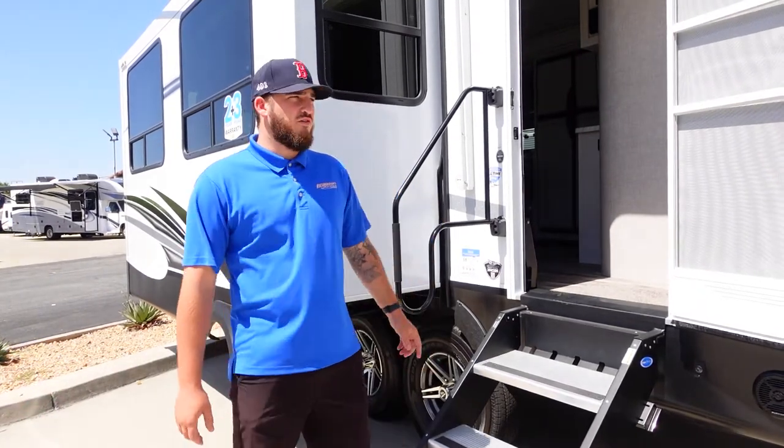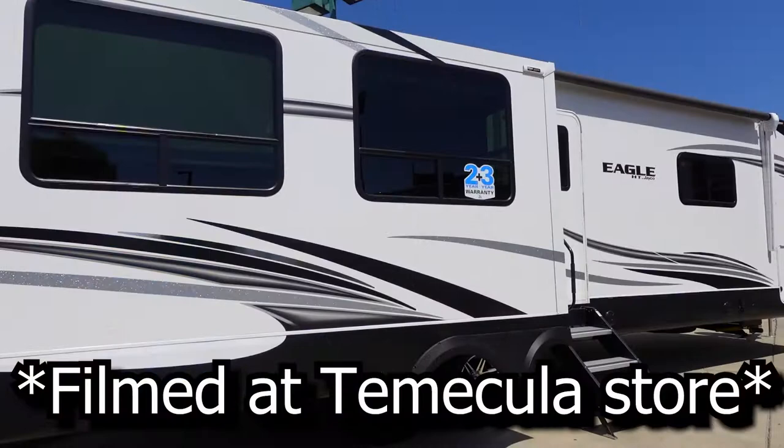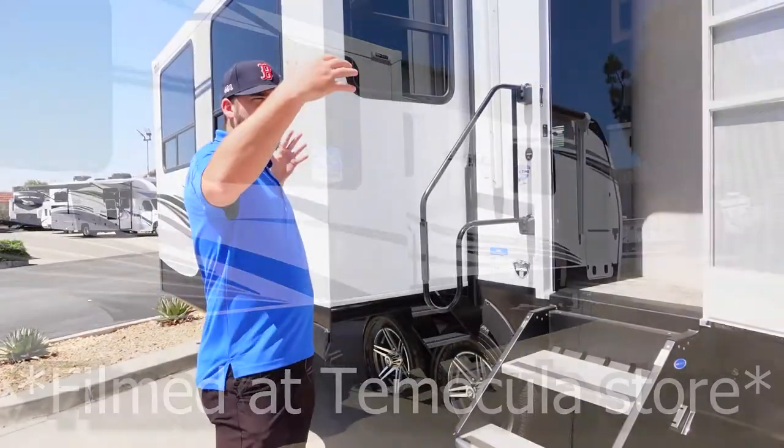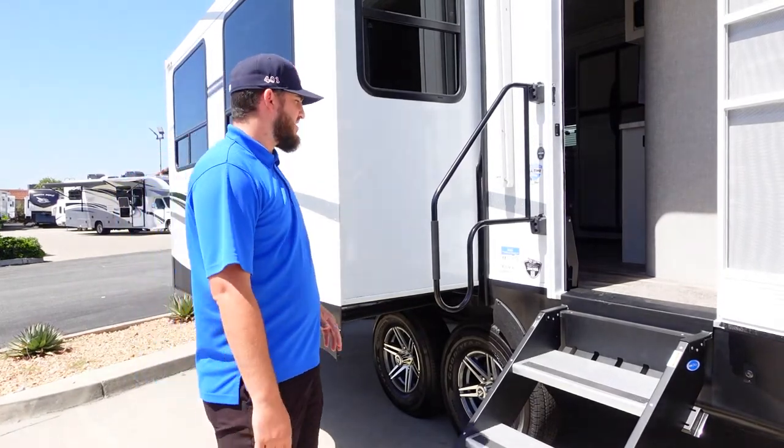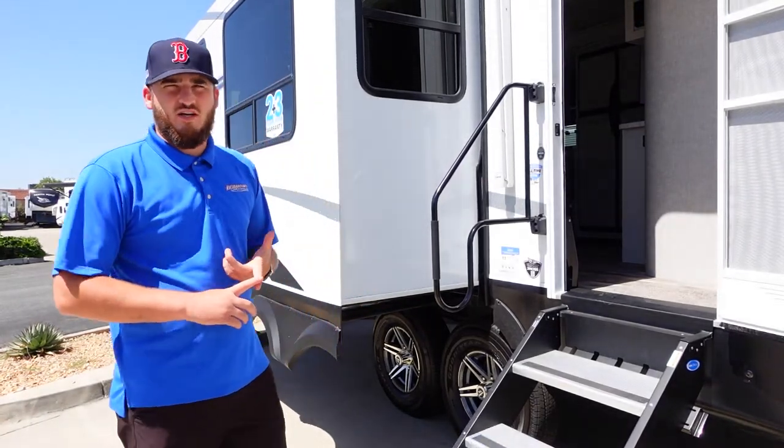Today we're going to be going over an Eagle Jayco travel trailer. This is going to be a larger unit, getting you close to 38 feet. It's going to come finished with all your nice amenities.